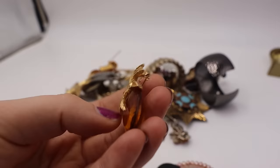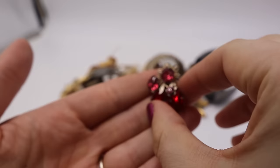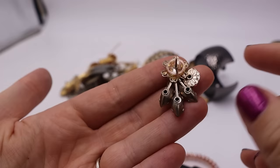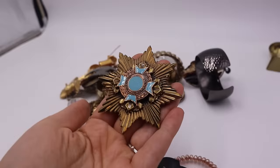Okay. Next, this one is gorgeous. It kind of looks Juliana to me, but it most likely is not. Actually, Juliana feels a little bit higher end than this. The metal here is a little bit thinner than Juliana jewelry uses, but very, very pretty with the pinks and the red. And then it does have the riveted back. And it's interesting because this brooch is more like a pin. So, got that one.